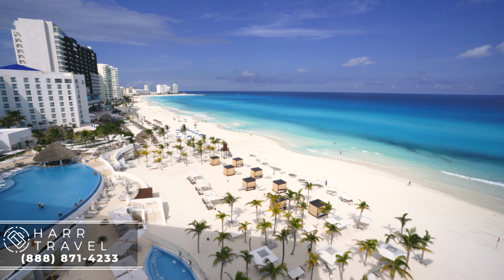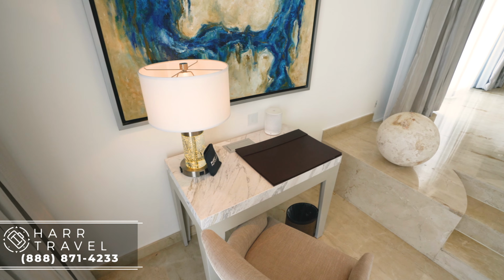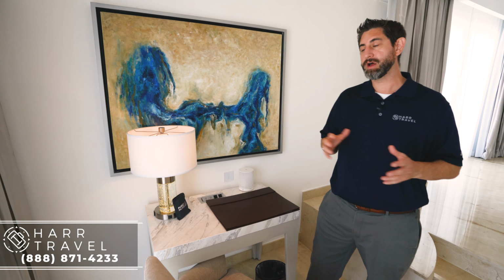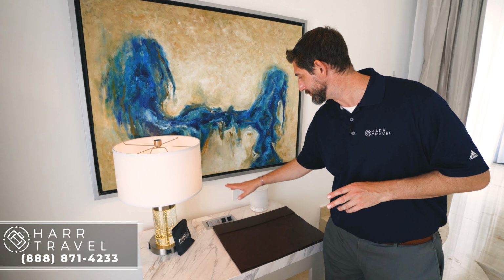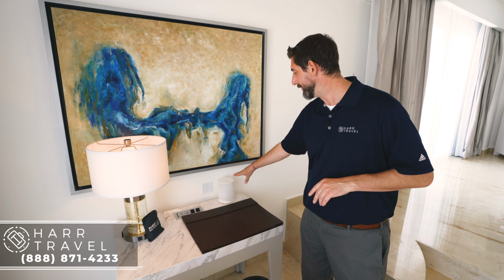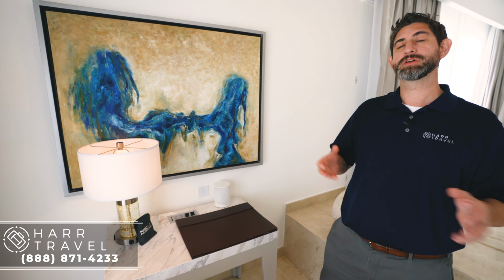I don't know if I've mentioned the views yet. Right here, you've got a small writing desk, chair, and when they did the renovation, they added a ton of plugs all throughout. So you've got 4 USB chargers, 2 US plugs there. And then once again, you have another amenity that the butler can assist you with. You have your aromatherapy right here, and they can also deliver one of the pillows from the pillow menu.